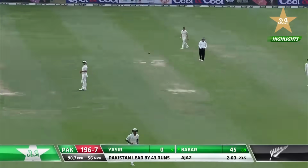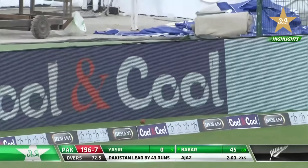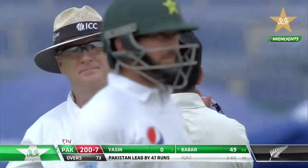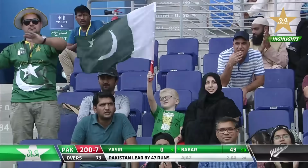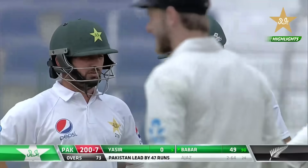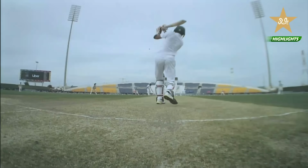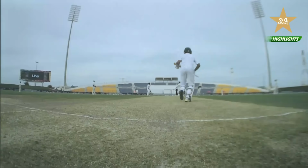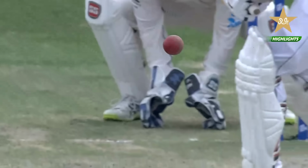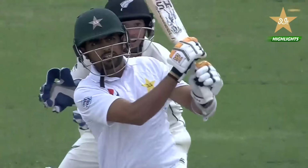Right over the top. Use of the feet, lovely. Clips that away for a comfortable 4. Moves through to 49. Babar Azam, 200 comes up, 7 wickets down. Babar Azam struggled a little bit in the start of his test career, and now he's feeling good. His balance is so good. He's hitting the ball nicely. He's using his feet beautifully.